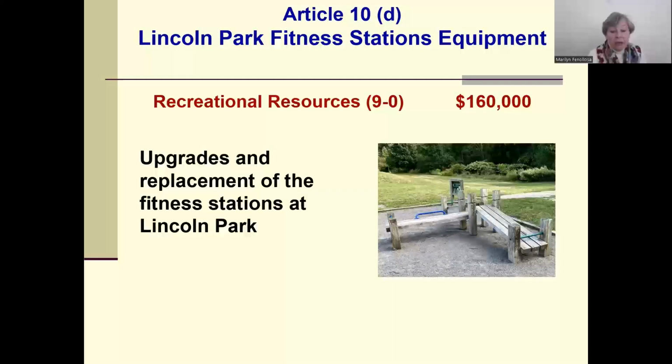Article 10D recommends $160,000 for upgrades and replacement of the fitness stations at Lincoln Park. The 15 fitness stations installed along the Teresa and Roberta Lee Fitness and Nature Path are now over 20 years old and are in deteriorating condition, which limits their use to park users. Without replacement, much of the equipment may have to be removed altogether. Additionally, the new equipment will consist of longer-lasting materials to ensure a greater lifespan.